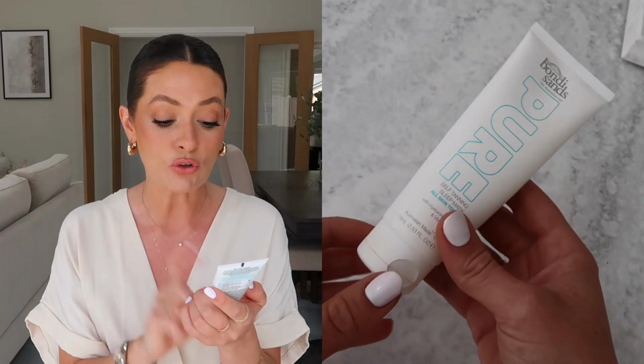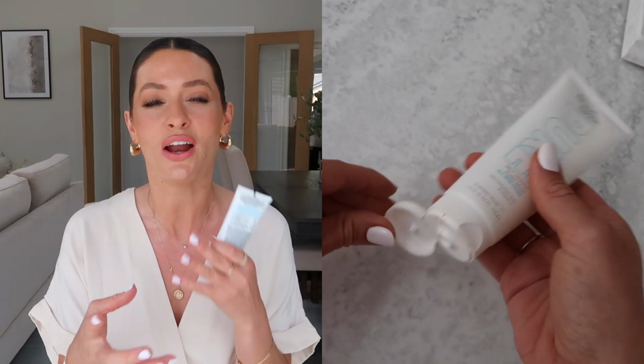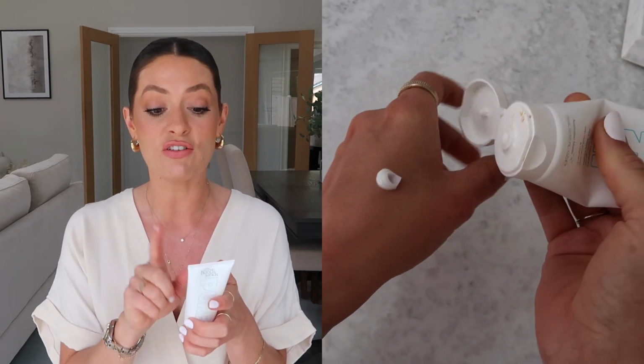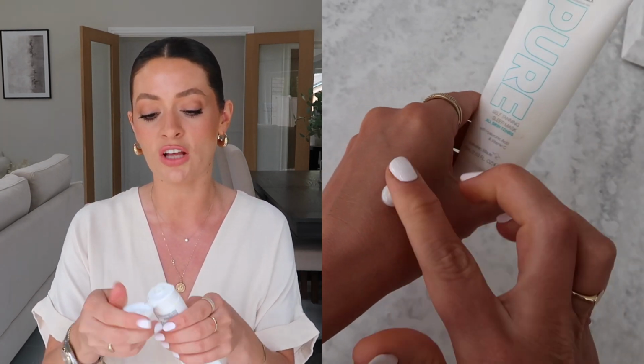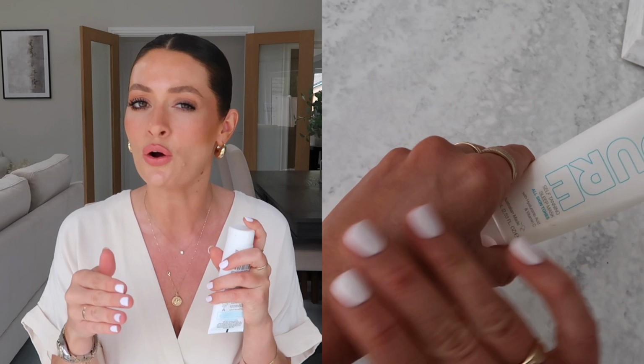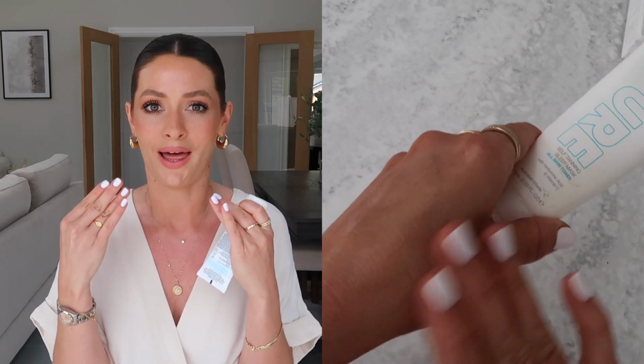My next favourite I wanted to mention is the Bondi Sands Pure Self-Tanning Sleep Mask. I've been using this on and off for the past, I'd say, about 3 months now. They call it a mask, but it's basically just an overnight gradual tanner for your face. It's got hyaluronic acid and vitamin C, so you feel like you're getting a little bit of skincare alongside the tanning, and it's fragrance, dye and sulfate free. It comes out white, and it gives you a very gradual tan, so you're not going to wake up the next day and look in the mirror and think, whoa, orange.